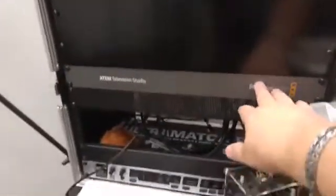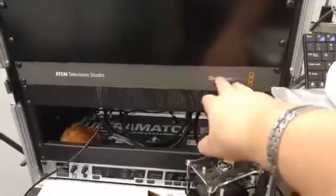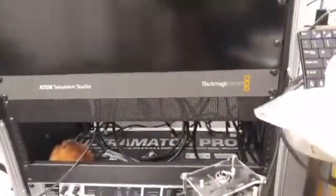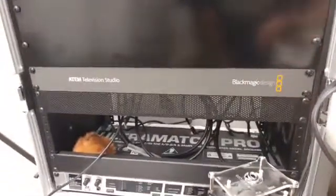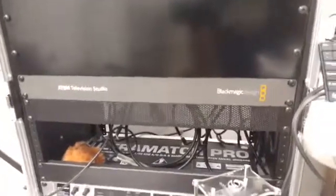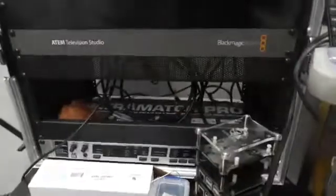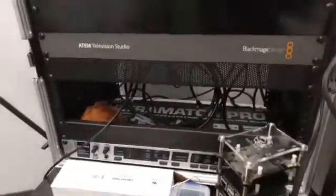Below that we have the Blackmagic ATEM Television Studio. This is an older unit. I've had it now for, I guess, about 2 years. I really like it. I'm thinking about upgrading, but for now, it does what I need it to do. We have some space down here, which I bought this rack specifically for putting in other equipment later on. What I want to put in there is a couple of recorders.